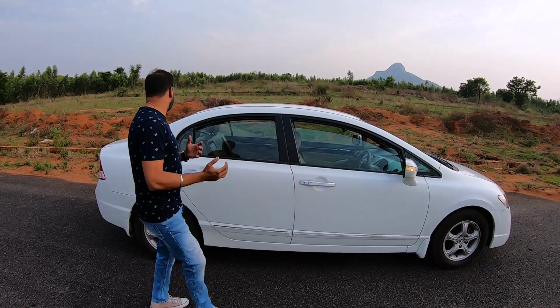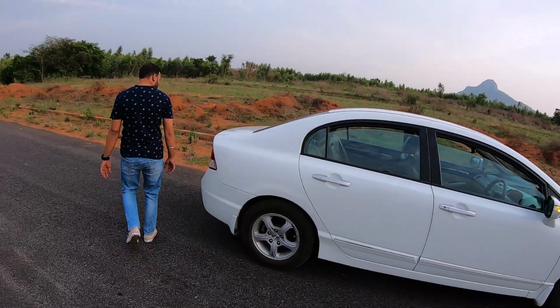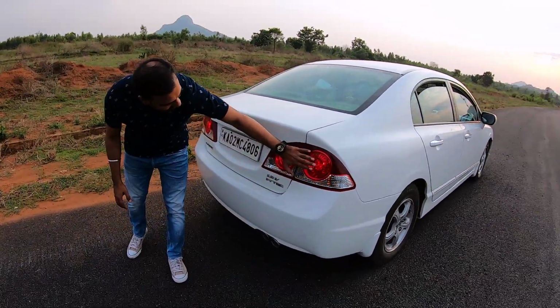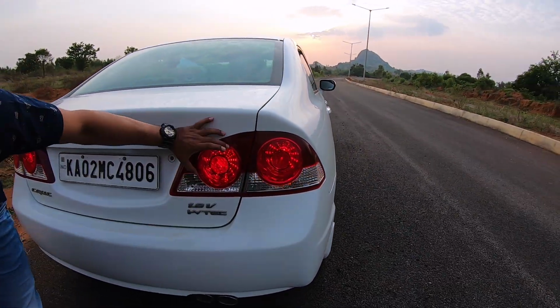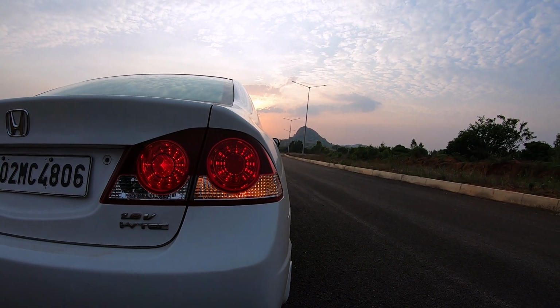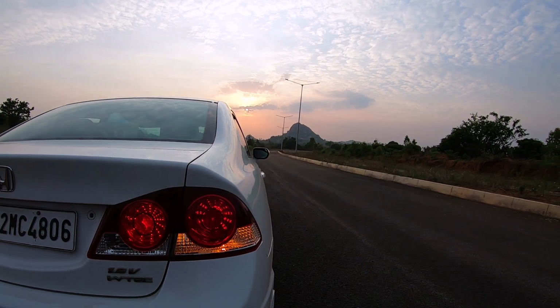And when we go at the back, the feature that I really love the most about this car was this. The lights on this car actually look like the afterburner of a jet fighter, and these were really beautiful.